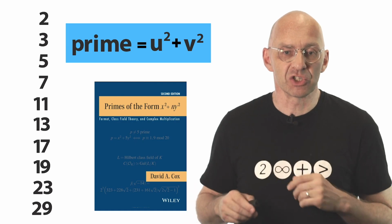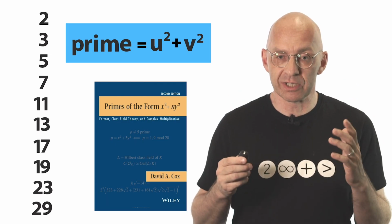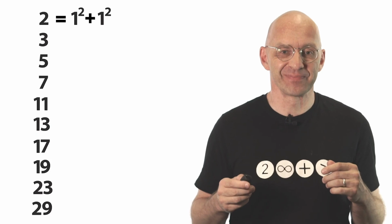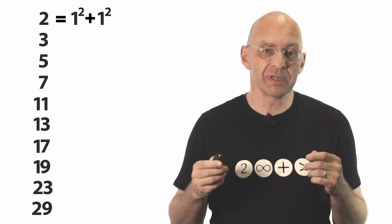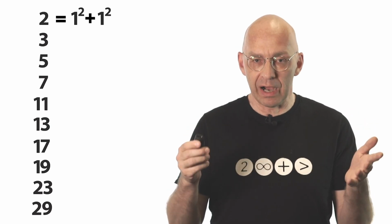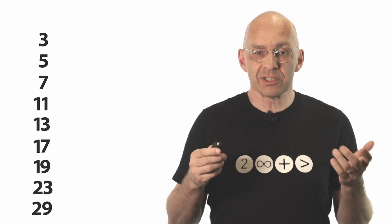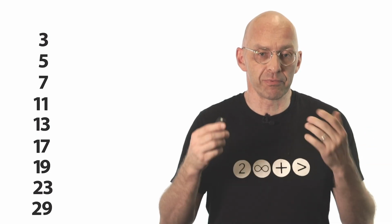Alright, let's get going. Can you write 2 as the sum of two integer squares? Tough one, huh? Yes, of course, 1 squared plus 1 squared. But actually, since 2 is the only even prime, it turns out to be a bit of a distraction from the main problem. So let's kick the number 2 out of the room and forget about it for this discussion. So for the rest of this video, when I say prime, I really mean an odd prime.